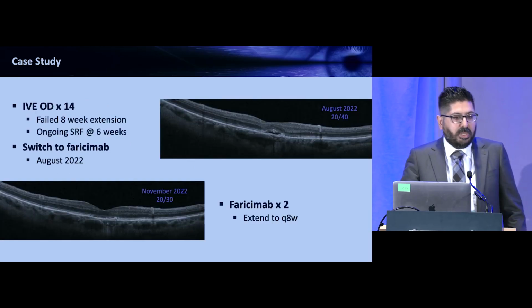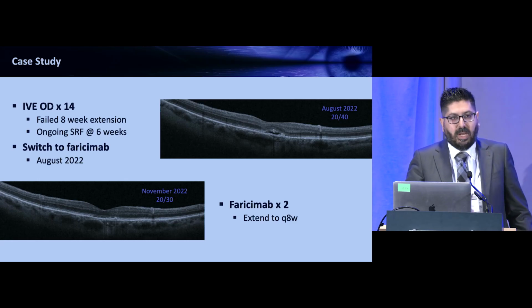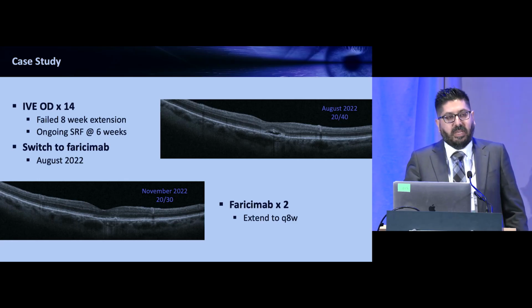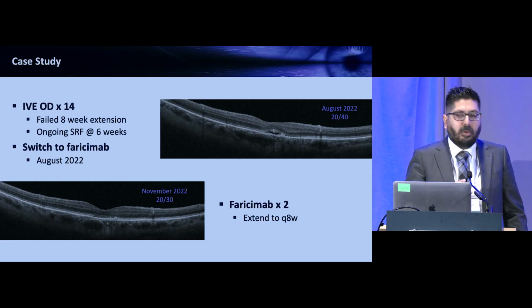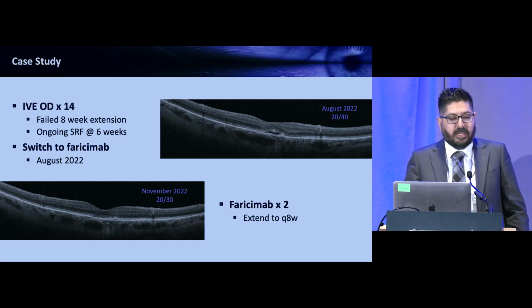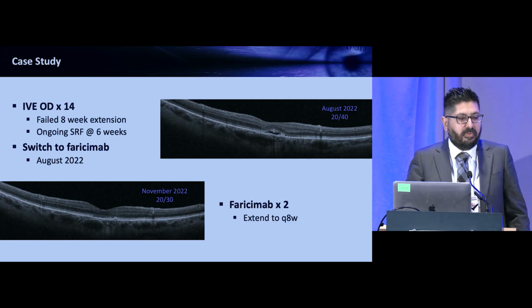She had gotten 4 treatments with me and had done well up to the 6-week extension, but failed the 8-week extension. And when I pulled her back to 6 weeks, there was just this ongoing chronic subretinal fluid, and she was getting quite agitated about coming in to see me so frequently. So obviously in August, when we got approval for faricimab, I had the discussion.